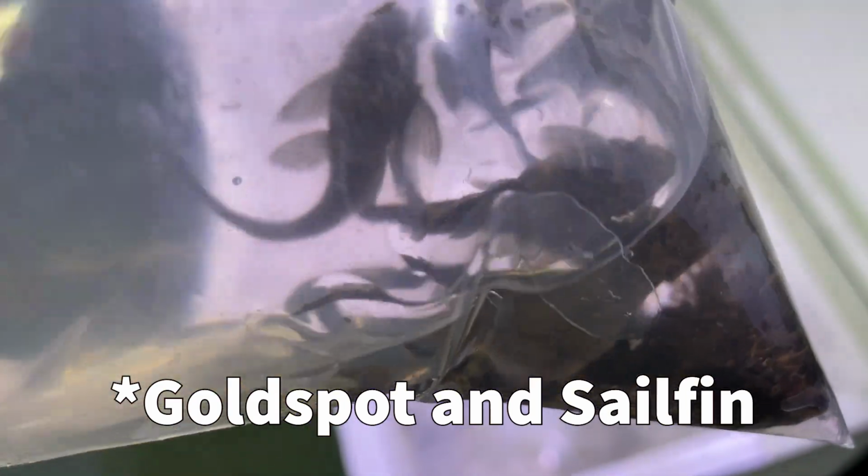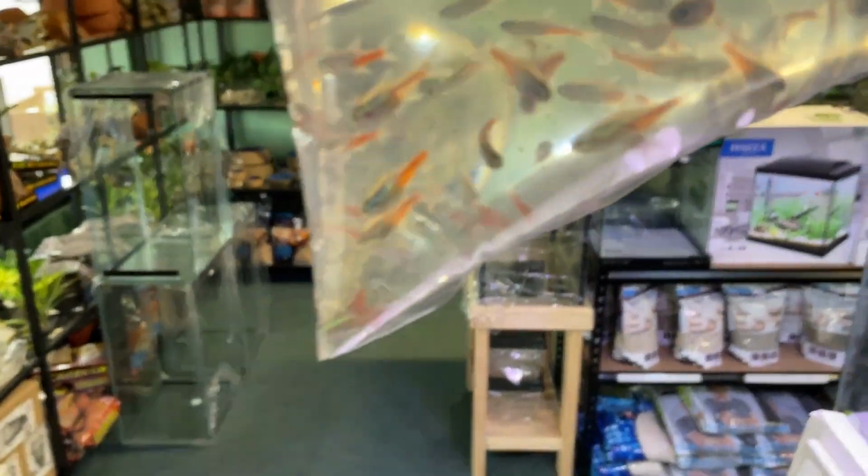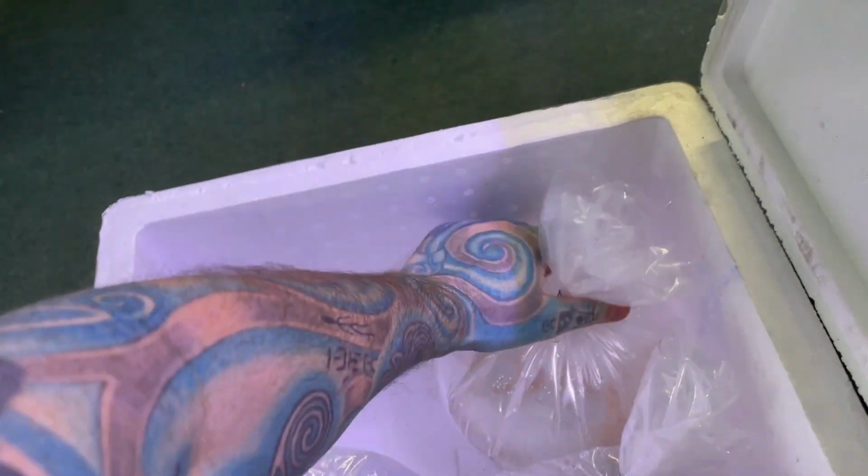Those are gibberceps, so sailfin plecos. You can tell them through the bag because they are pretty awesome little fishes. Obviously don't get little, they get like 2 foot long. More neon tetras, so they will color up as well.